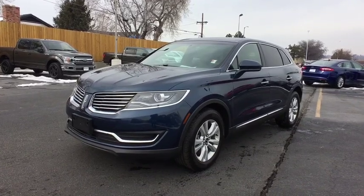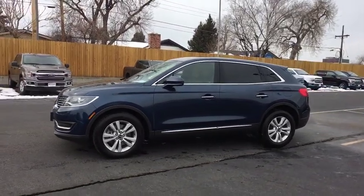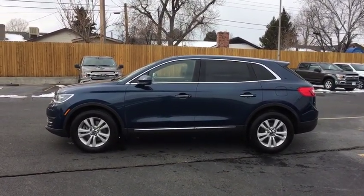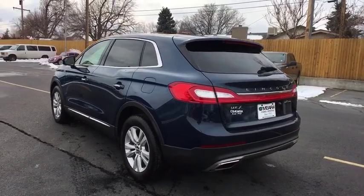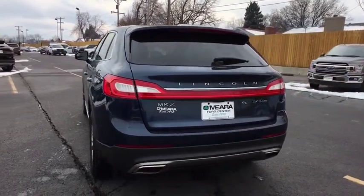2017 Lincoln MKX. The Lincoln MKX offers performance and a distinctly powerful ride that's ahead of the curve. Boasting excellent launch and acceleration with a powerful engine that delivers plenty of horsepower, the Lincoln MKX is truly empowered for action. This vehicle has less than 40,000 miles.